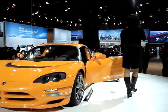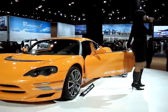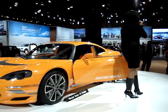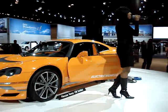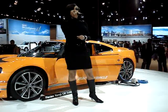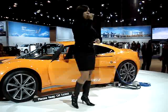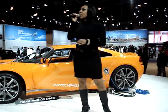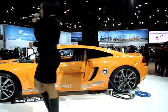It does put out 268 horsepower with 258 foot-pounds of torque. It can take you from 0 to 60 in less than 5 seconds, and can cover the quarter mile in just under 13 seconds, all while topping out at 120 miles per hour. So keep in mind that those are very impressive numbers when you're talking about a vehicle that's strictly all battery with no gas generator assistance.